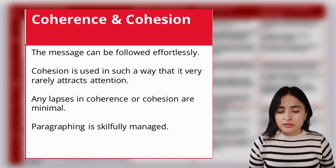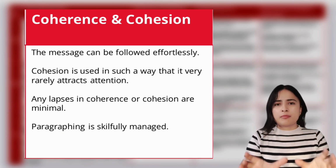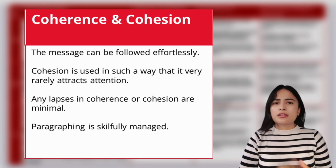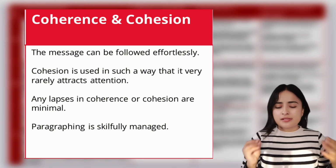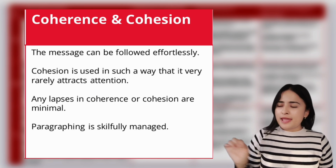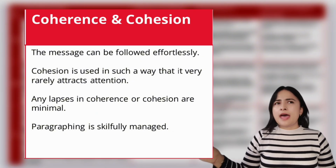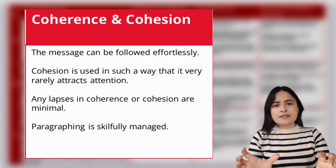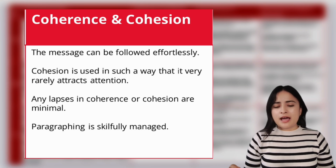In coherence and cohesion, the message can be followed effortlessly. So while writing an essay, you should be connecting two pieces of information together using linking words, discourse markers, connectives such as and, so, because, neither, nor, either, or, although, however, furthermore, such kinds of words which connect information together. Cohesion is used in such a way that it rarely attracts attention. So while reading your essay, it should be like someone is telling a story, with information after information connected. When you are describing something, describe in a flow, like one piece of information is connected to the next, and that to the next. Any lapses in coherence or cohesion are minimal.